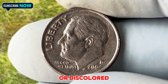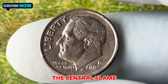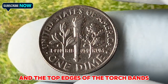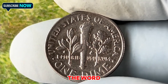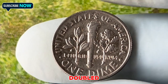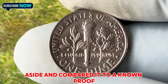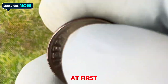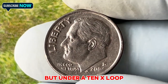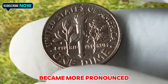It wasn't worn or discolored, but the torch on the reverse looked different. The central flame appeared shallower, and the top edges of the torch bands were faint. More curiously, the word "United" appeared slightly doubled, as if it had shifted mid-strike. Intrigued, Louis set the coin aside and compared it to a known proof specimen from the same year. At first, he thought it might be damage, but under a 10x loop, the detail inconsistencies became more pronounced.